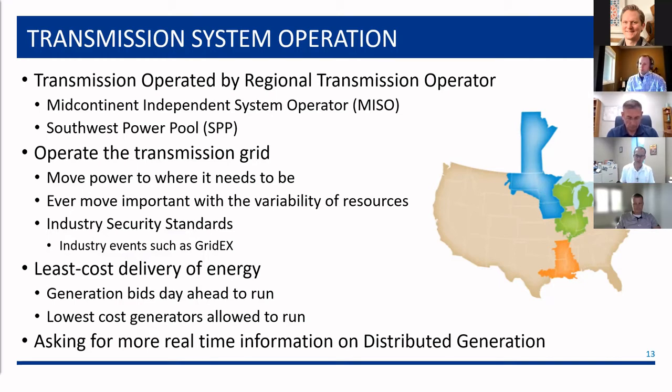So MISO's goal is to get the lowest cost power across its region. So really in our area, in that blue region, MISO is constantly moving power to where it needs to be, taking it from where it can be produced at the lowest cost and moving it. And that's really important with the variable resources that are out on the system these days. And then also having the reliable dispatchable energy that Nate was talking about.